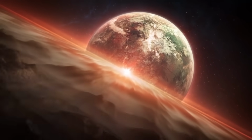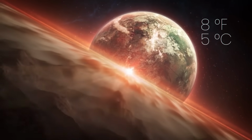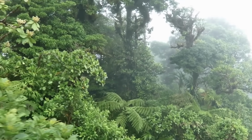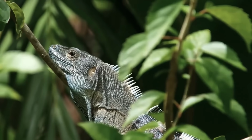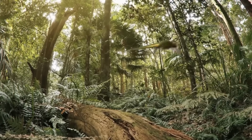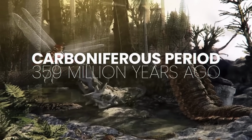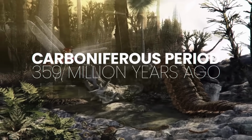Planets with more moisture and an average surface temperature 8 degrees Fahrenheit warmer than Earth could make them more habitable, since we understand there is more diversity of life in warmer and wetter climates. Some of these more habitable planets could resemble the Earth in the early Carboniferous period, about 359 million years ago, when the planet had the climate of a tropical rainforest.